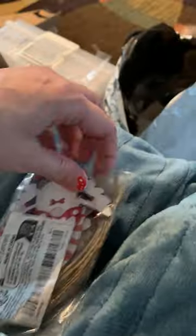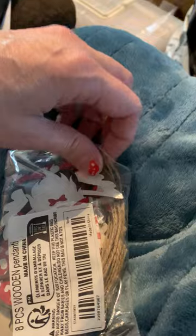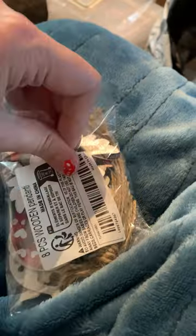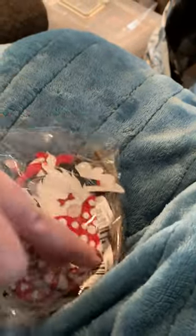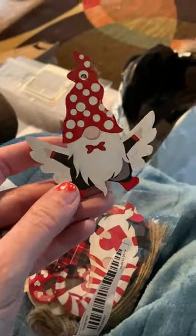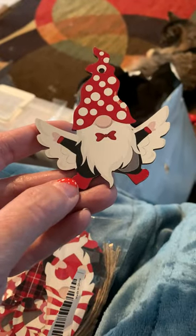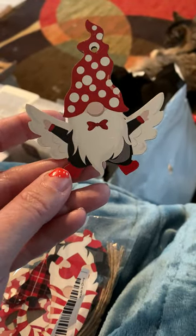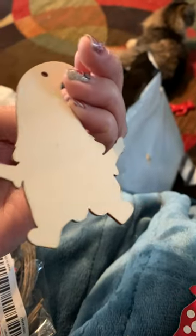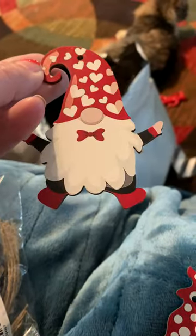Oh, okay. So I have this Twiggy tree. And it's the tree that I used for my Christmas tree this year. I put ornaments on it and everything. Well, I saw these and flippy flippy. Oh my word. Little gnomies are going to go up on my tree for Valentine's. I'm not a Valentine person. They're playing on the back. Not a Valentine person, but when I saw these, oh my word.